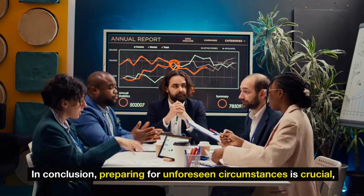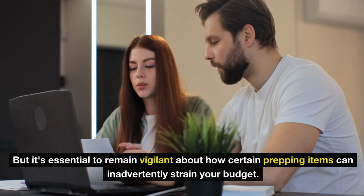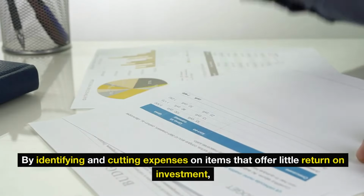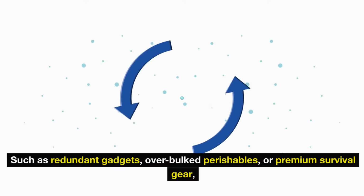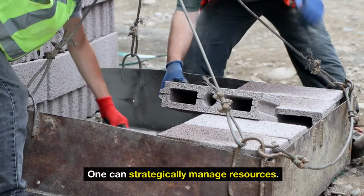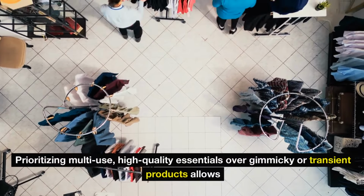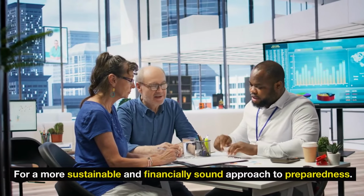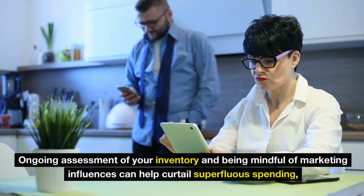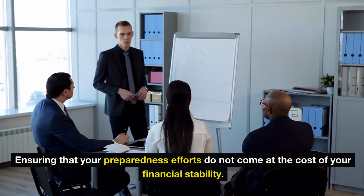In conclusion, preparing for unforeseen circumstances is crucial, but it's essential to remain vigilant about how certain prepping items can inadvertently strain your budget. By identifying and cutting expenses on items that offer little return on investment, such as redundant gadgets, overbulked perishables, or premium survival gear, one can strategically manage resources. Prioritizing multi-use, high-quality essentials over gimmicky or transient products allows for a more sustainable and financially sound approach to preparedness. Ongoing assessment of your inventory and being mindful of marketing influences can help curtail superfluous spending, ensuring that your preparedness efforts do not come at the cost of your financial stability.